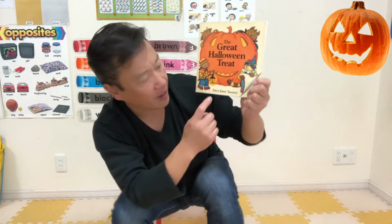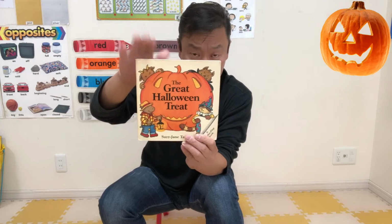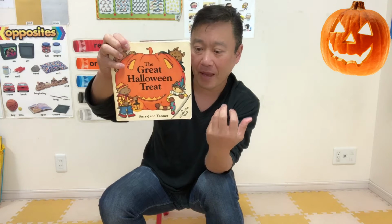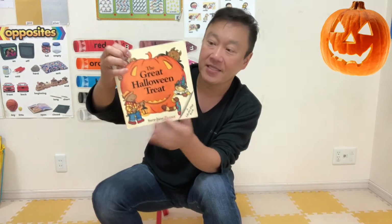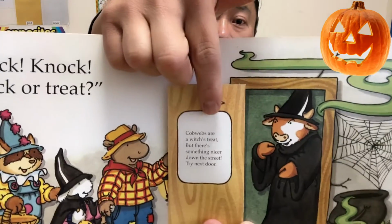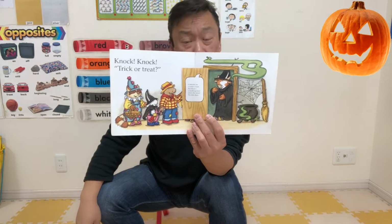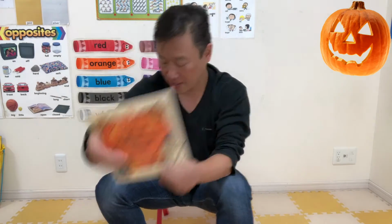Another book is called The Great Halloween Treat, and it's by Susie Jane Tanner. Again, it's a lift the flap book. It's really easy. It's about a group of animal friends who dress up and go trick-or-treating, but they don't get any candy. Oops, I spoiled it for you. Here is one page. Now, I don't read everything in this little box. That's too complicated for my Japanese students. I just change up the words, so it's up to you. Okay, this is a good book to read.